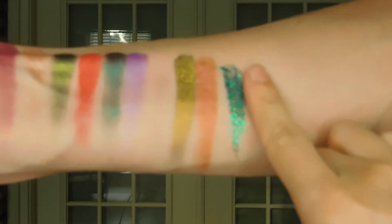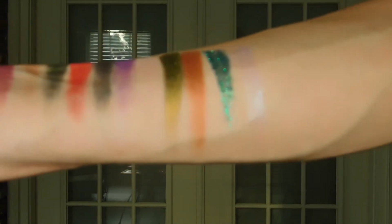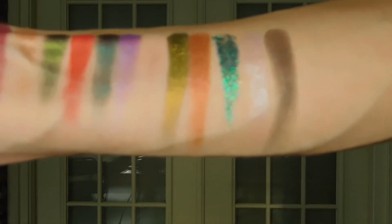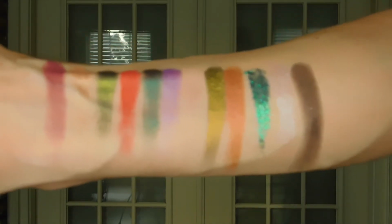Envy. Look at how iridescent and gorgeous that is. Give it another once over. I'm not very good at swatching, you guys. Over Sabi.